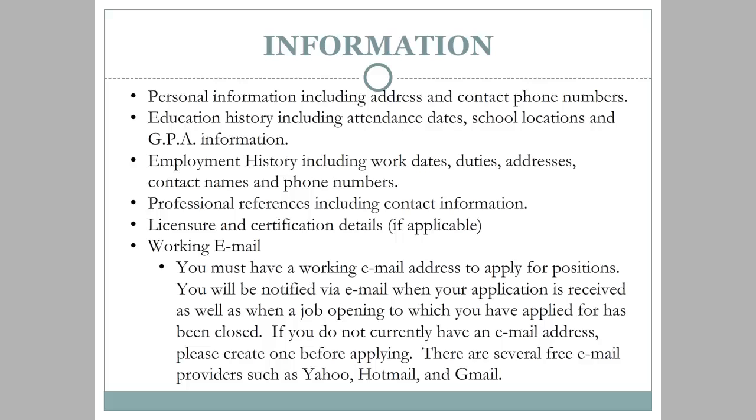Personal information including address and contact phone numbers will automatically populate from PeopleSoft. Education history including attendance dates, school locations, and GPA information. Employment history including work dates, duties, addresses, contact names, and phone numbers. Professional references including contact information. Licensure and certification details if applicable. A working email address. You must have a working email address to apply for positions.